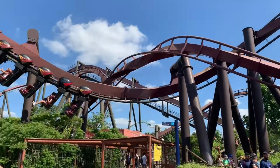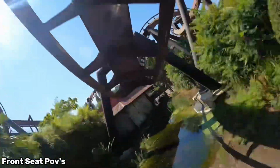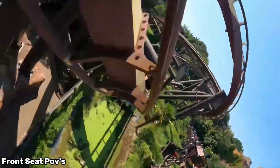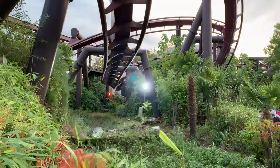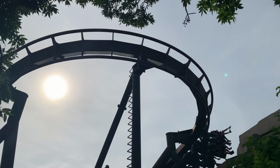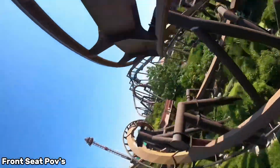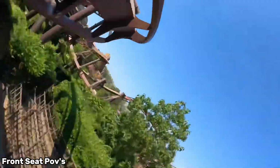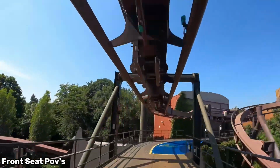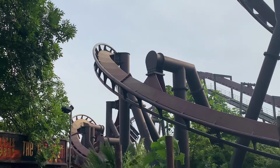Then you quickly fly over the pathway and through a very intense turn that has a lot of G-forces, and then you yet again dip over the pathway and into the last inversion, which is a corkscrew, and this corkscrew is just as intense as the first corkscrew. Then you quickly dip down into the bushes and turn 270 degrees in a turn which has a lot of G-forces yet again. And then you dip down under the final brakes, and then you take another 270 degree intense G-force heavy turn into the final brakes. G-force heavy intensity, that's what you get from a B&M.